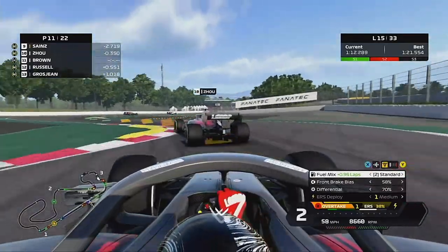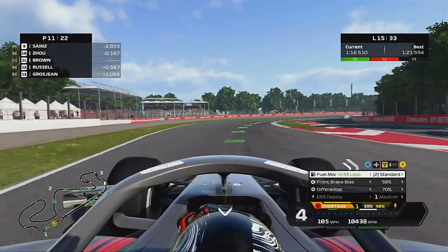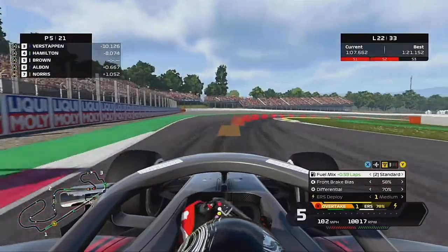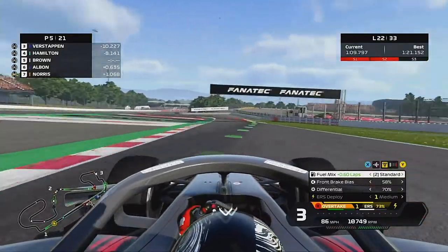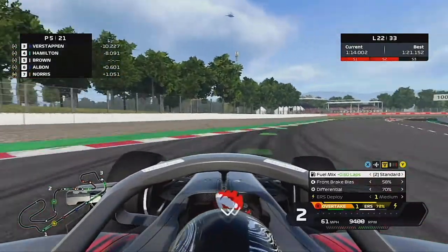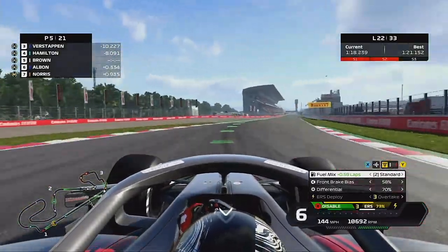But through the chicane, you'll see he does unleash us, and we are now going to be able to get the power down and get on with our race. We're into P5. This is a legit P5. 11 laps to go.